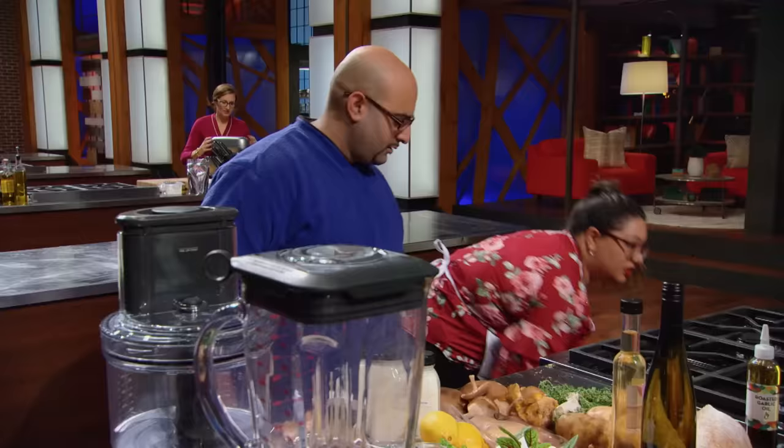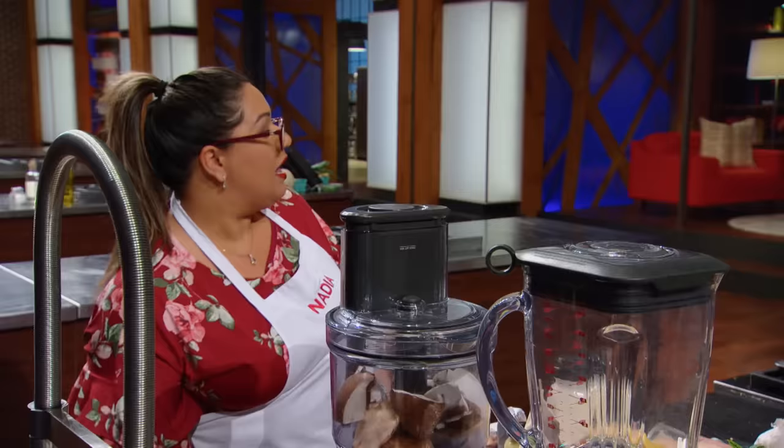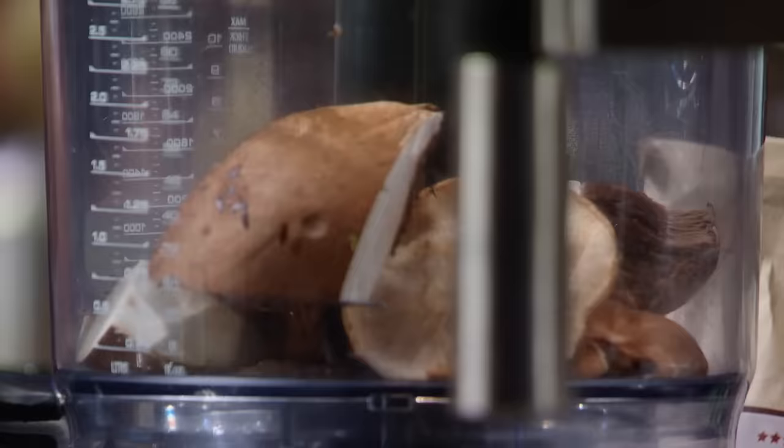Maybe we need to start peeling the potatoes right away. Do we have a peeler? Yeah. My strategy is to listen to whatever Nadia says. That's enough, babe. I need you to cut this up now for me. Just cut the florets off of it. No questions. I am making a stuffed chicken supreme with portobello mushrooms.